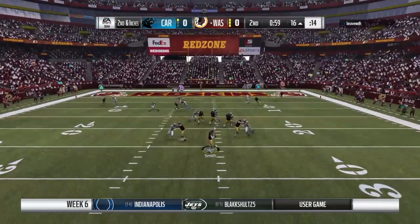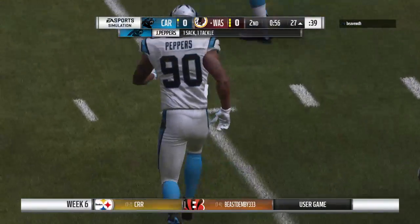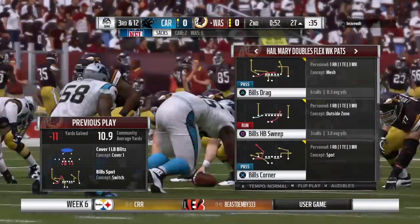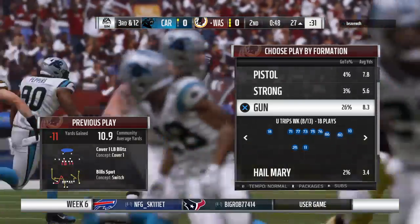Here's Smith now on second down. And they're going to get him. He's sacked back around the 28. Julius Peppers in there to bury him for a loss of 11.